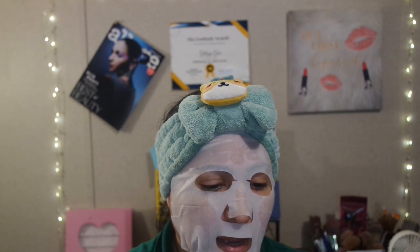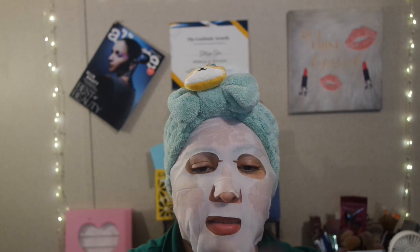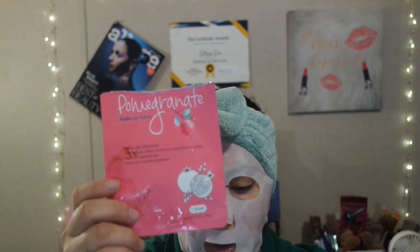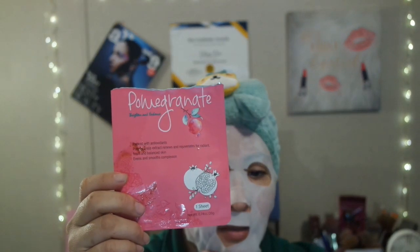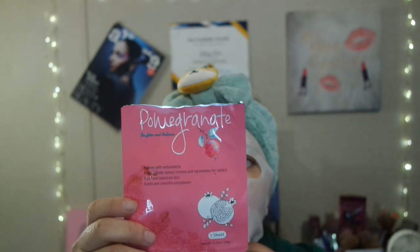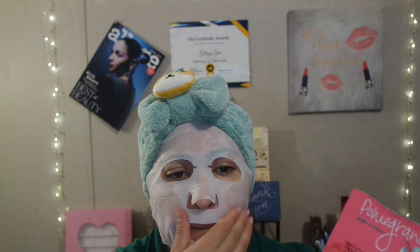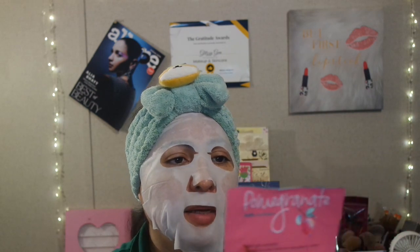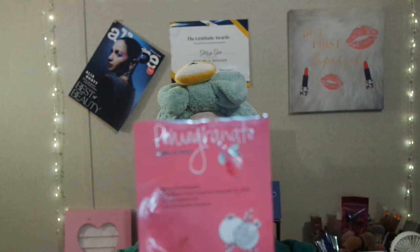The last item that I have here is the Pomegranate Brighten and Enhance mask. This is by the C'est La Vie brand. The avocado mask was also by the C'est La Vie brand. So, like I said, there's always a hit or miss with C'est La Vie, but this mask was pretty good as well. This pomegranate mask was as good as the avocado mask. So I didn't have any complaints with this one.